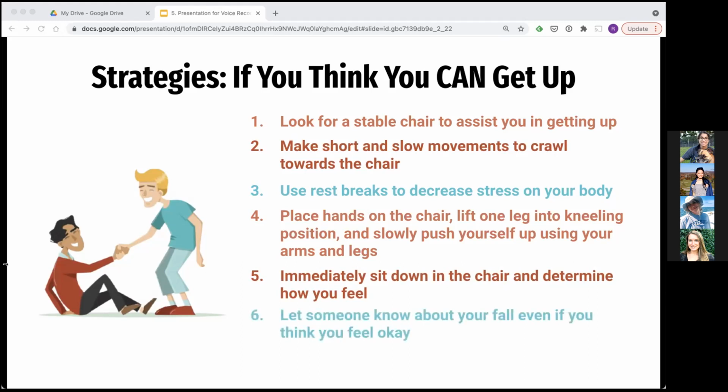Then let someone know about your fall, even if you think you feel okay. This should be done immediately after your fall so any potential injuries can be caught early. If you feel extreme pain, stop immediately, and we are going to discuss what to do on the next slide.